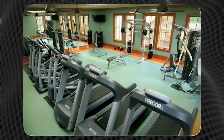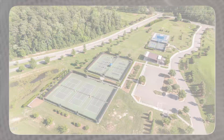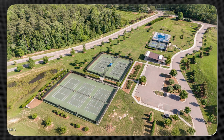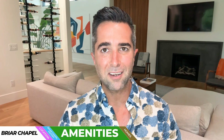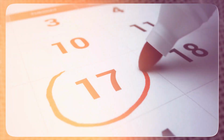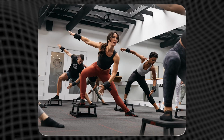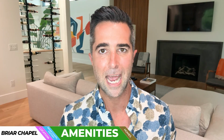You have a full fitness center and community event spaces, plus outdoor courts for basketball, tennis, and of course, pickleball. And speaking of events, Briar Chapel has an active social calendar. From holiday parades and food truck rodeos to live music nights and fitness classes, there's always something happening.